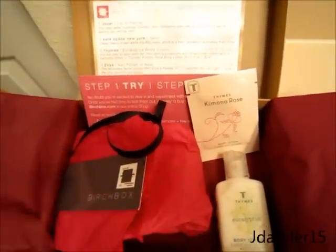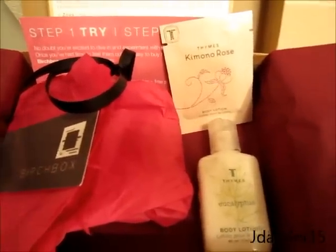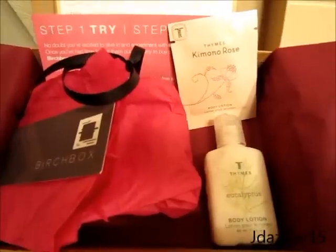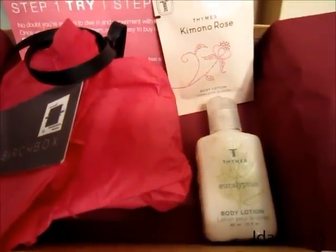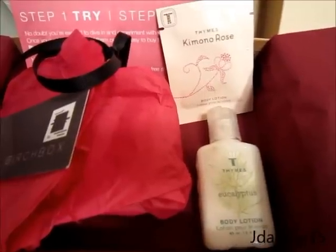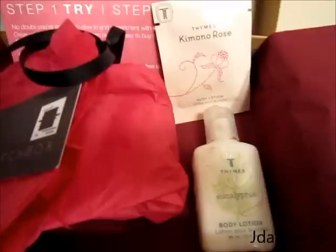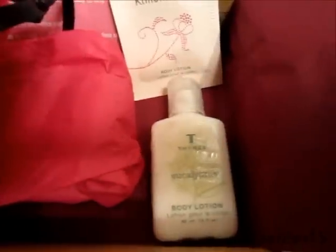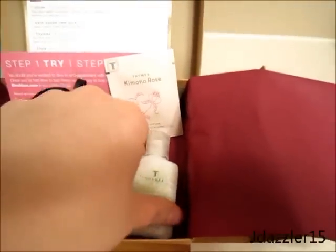Okay, so when I first opened it, there were these two things right here, and I'm like, they're both body lotions. Why are there two body lotions in my Birchbox? I thought that was really weird. You would think they would have more of a variety. Also, I don't really use body lotion very much because where I live it's always warm, so we don't really have winter. But anyway, this first one right here is a eucalyptus body lotion, and it's 1.5 ounces.